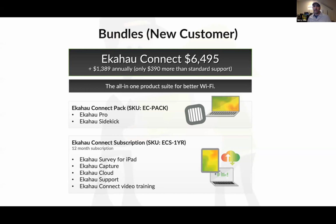You also get access to the Ekahau Cloud component, and that also includes your support and maintenance, as well as that training that Joel just mentioned.